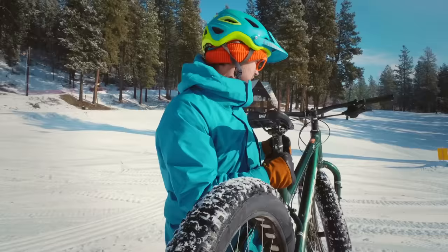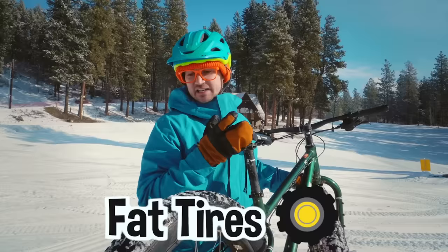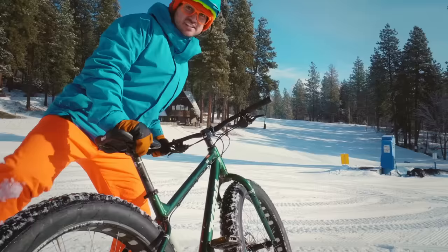That is way wider than a normal bike tire. Yeah, these tires are called fat tires. So then they can grip more snow. So then you don't slip and slide. Wow, this bike has some good tread. Let's roll.